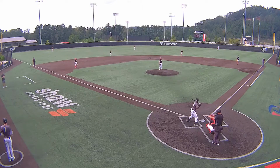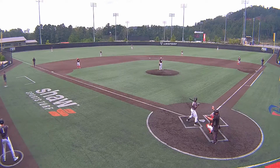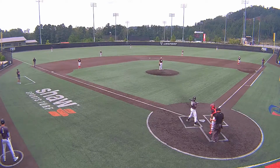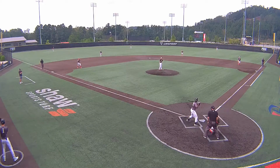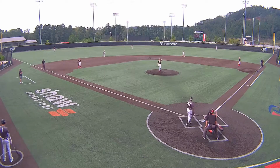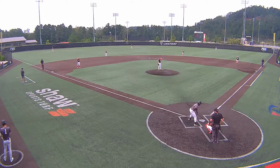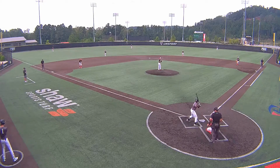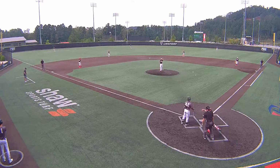You don't want to let this game get out of control, and their leadoff hitter is going to be their Georgia State commit here for Team Elite Nation. All right, and that is Caden Anderson leading things off here. Caden takes the first pitch outside for ball one. Pitching for Tennessee Nationals Red is Andrew Hoover out of West Ridge. 1-0 pitch on the way, a little inside for ball two.